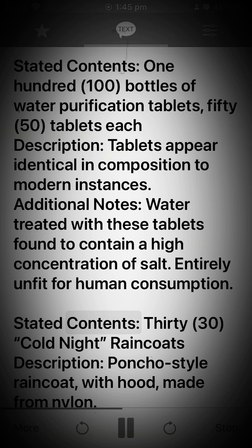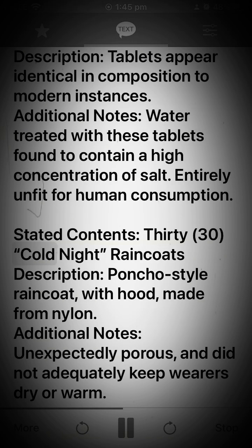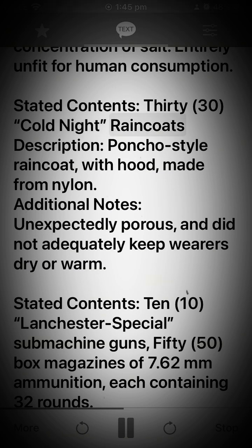Stated contents: 30 cold night raincoats. Description: poncho-style raincoat, with hood, made from nylon. Additional notes: unexpectedly porous, and did not adequately keep wearers dry or warm.